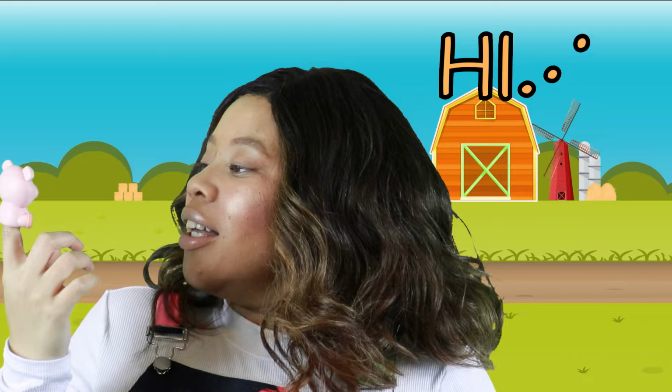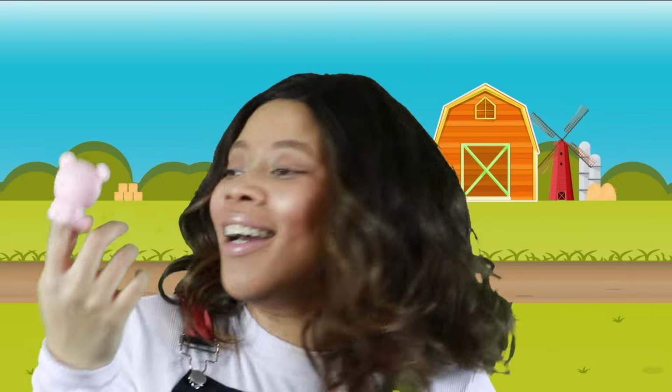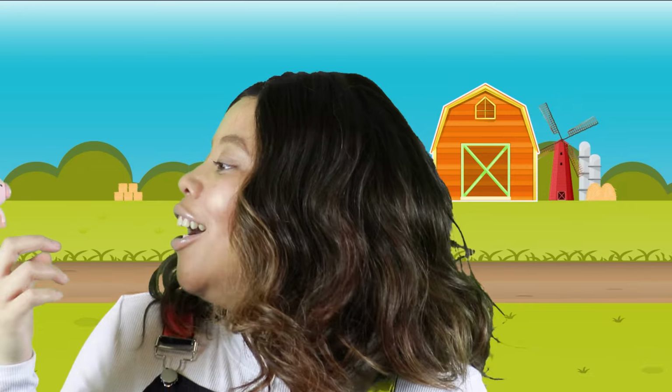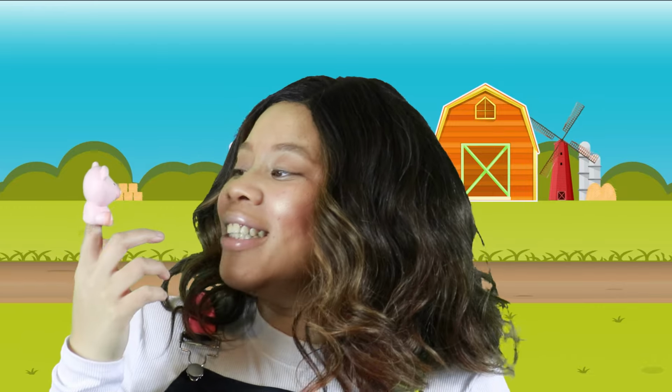Pigs are so cute! Oink, oink. Can you say hi to the pig? Say hi! Your friend said hi. Oink, oink. Mr. Pig, I think that's all he knows how to say. You could also say hello. Hello and hi mean the same thing. That is how you greet your new friends. They're saying hi to you, Mr. Pig. They're waving hello. I think he's waving back. He's such a funny little pig. You are so cute.